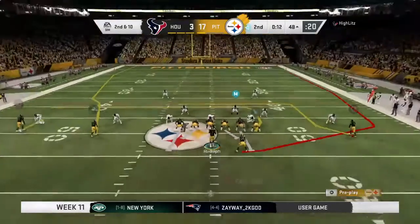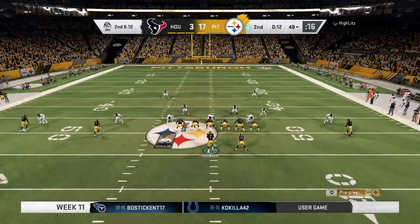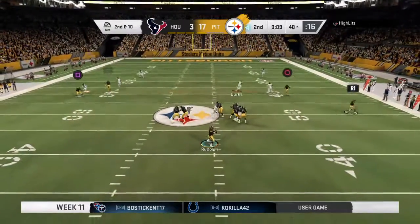After the incomplete pass, here now is 2nd and 10. Hey, D-line, let's get in there. Let's go.